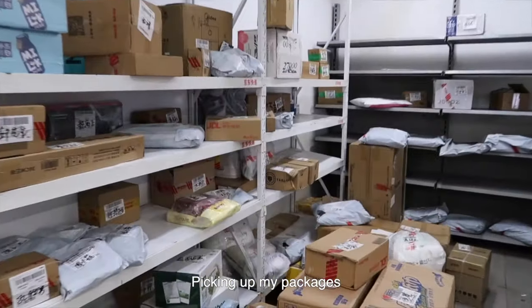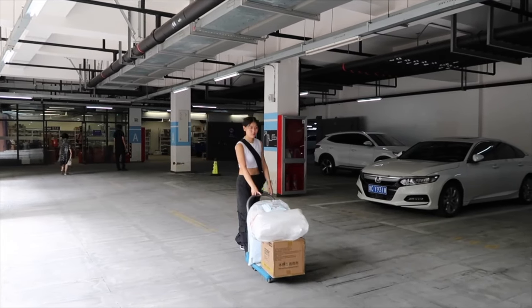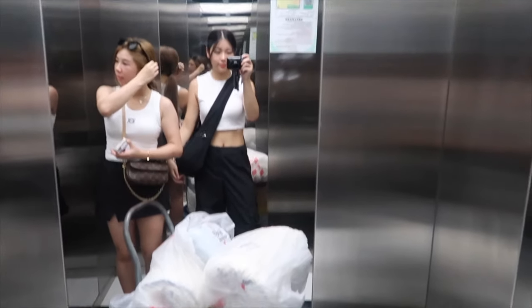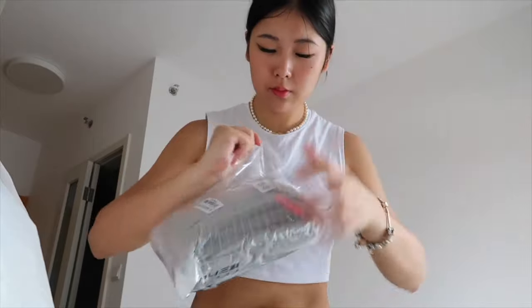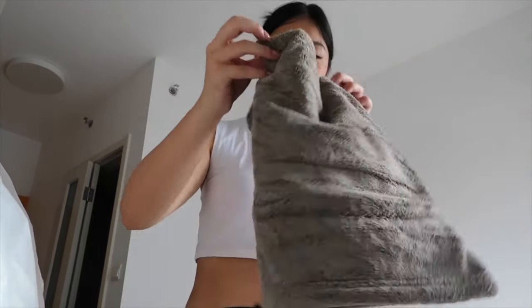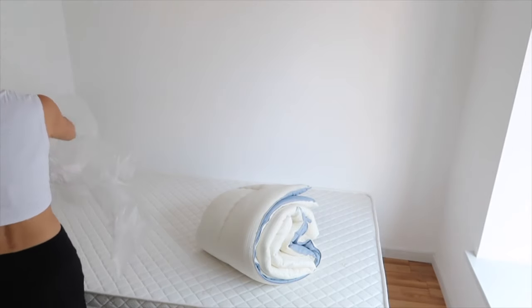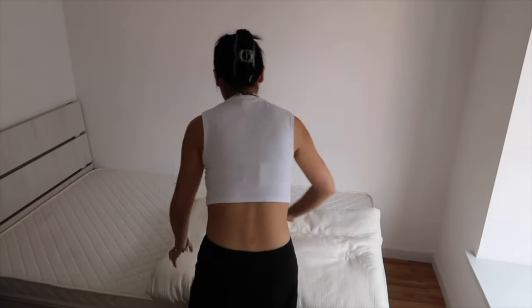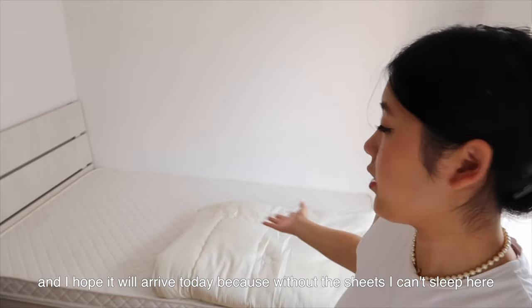Picking up my packages. Two packages. I ordered 6 things in total, but just 2 of them arrived. Oh my god, this is so small. I ordered towels, but I didn't know it was this small. The blanket also already arrived. Now I'm just going to wait till my other packages arrive, and I hope it will arrive today because without the sheets I can't sleep here.